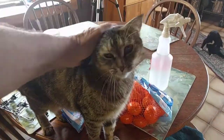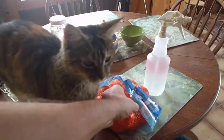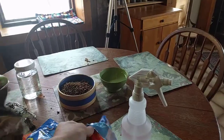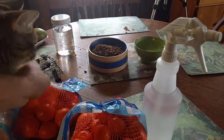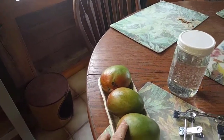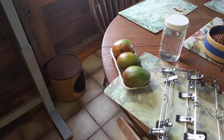So I'm going to turn the camera around here. One second. So there's Namaste. She's going to help me today. Thea went and got some citrus yesterday, and so we got a couple packages of citrus here, and we got a few mangoes here as well.